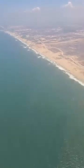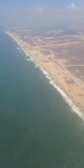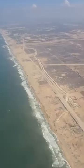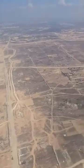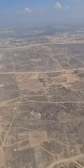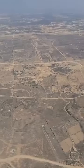Over northern Gaza. We're looking at the devastation here. This is the coastal highway, and what is below us was once the area of Beit Lahia and Beit Hanun, and it is utterly devastated.